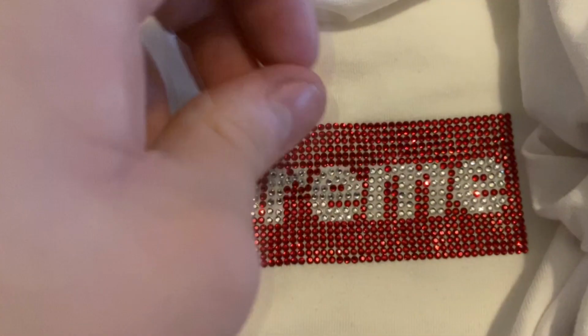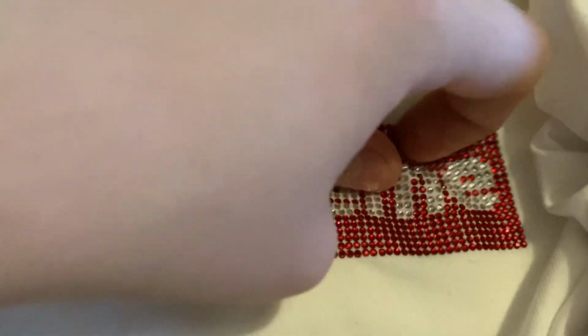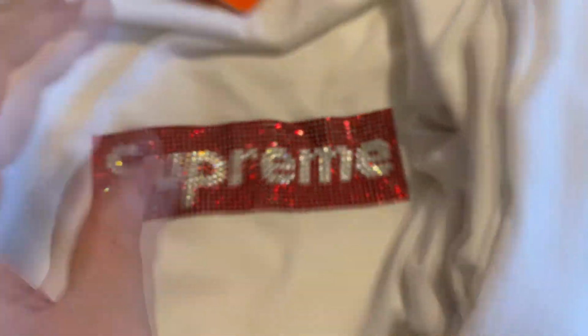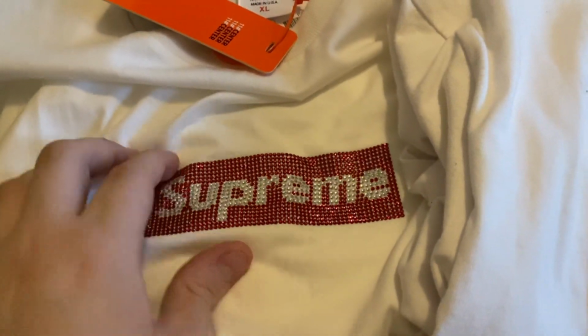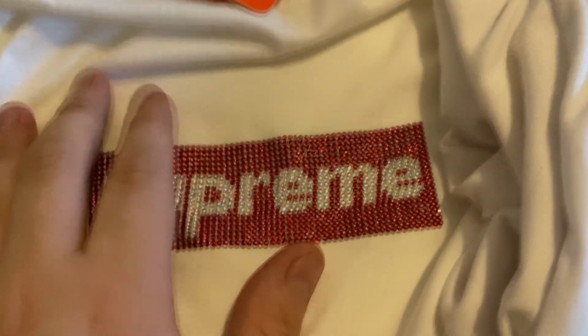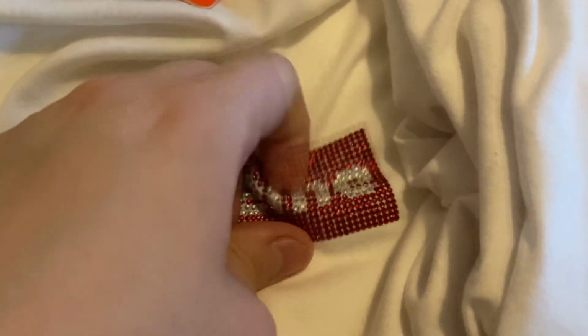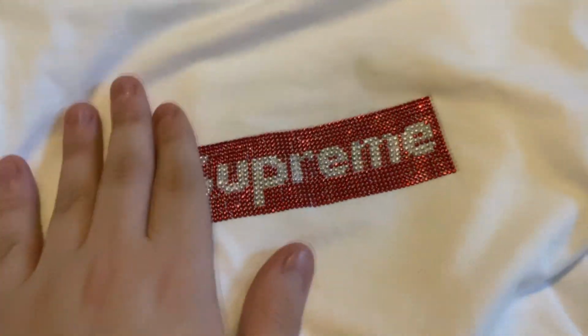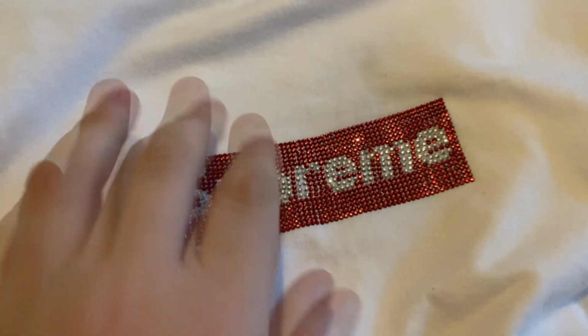And if I just literally started picking at it like that, I probably think the crystals will come off. If you do want me to do a test on this and see how durable it is, tell me in the comments below, and I will do a durability test. I know for a fact the ones from HforHype are so much better, because I've seen them actually test them, and they've scratched the crystals with knives and stuff.